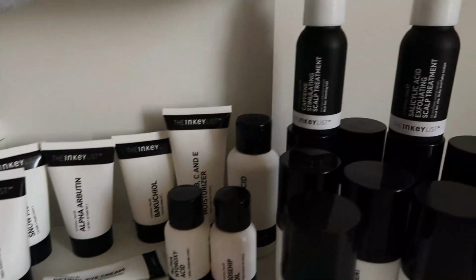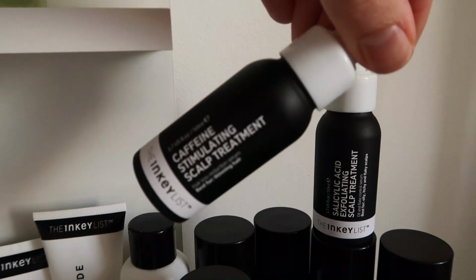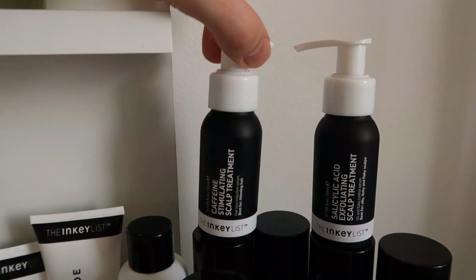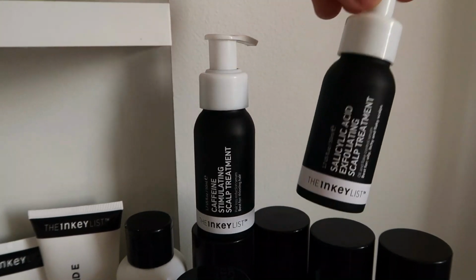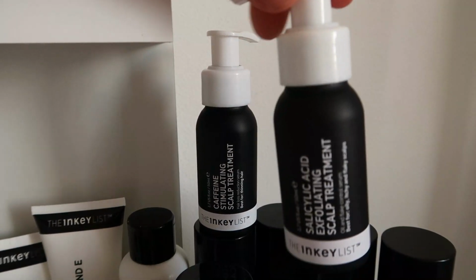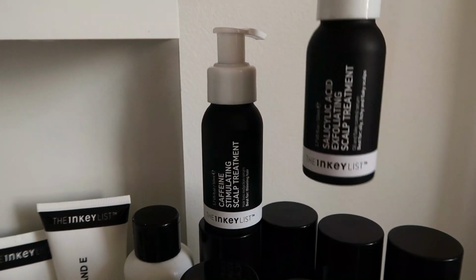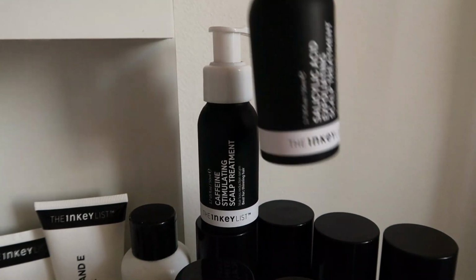We have the alpha hydroxy acid solution, we have rosehip oil, and then we have the glycolic acid toner as well. And now moving on to 2 hair treatments that I have. So I've got the caffeine stimulating scalp treatment, which I've used, and it's actually really good. I then have got the salicylic acid exfoliating scalp treatment. I haven't actually used this yet. I just need to find time to use this. I always forget when I go in the shower.